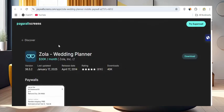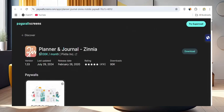Also, this app makes over $30,000 every month. It is Wedding Planner. This app was last updated January 17, 2025. Also, this app makes over $200,000 every month. It is Planner and Journal. Its last update was in 2024, 1 year ago. So you can build it, copy all these features, and make something like a sleeping tracker app.